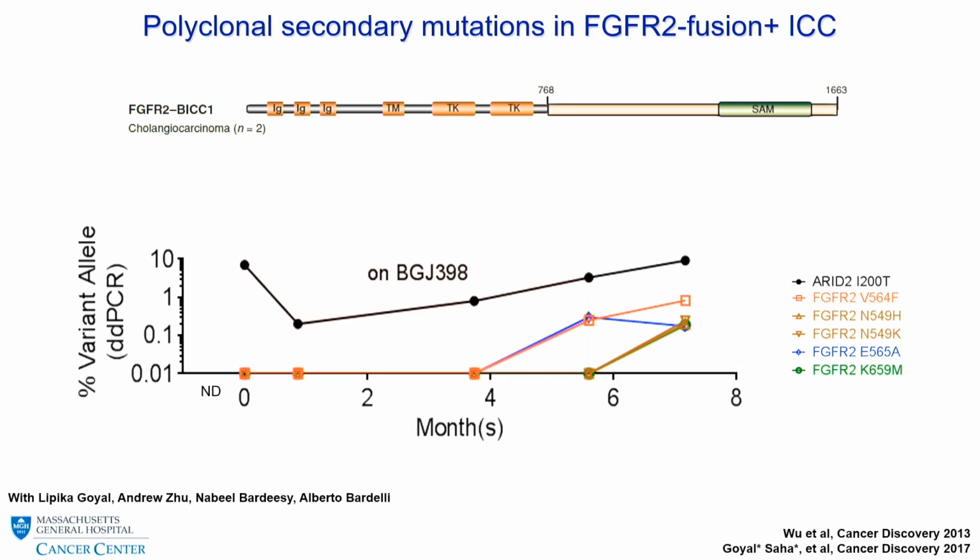But what we noticed was that this eventual rise in recurrence was accompanied by the emergence of five distinct resistance mutations within the kinase domain of FGFR2. I remember reviewing this report with the team, and as soon as we saw this, because we were able to view multiple modes of resistance in a patient, we knew that if this patient's tumor was finding five different ways to reactivate FGFR, this was likely to be one of the main mechanisms of resistance, and that certainly has turned out to be the case.